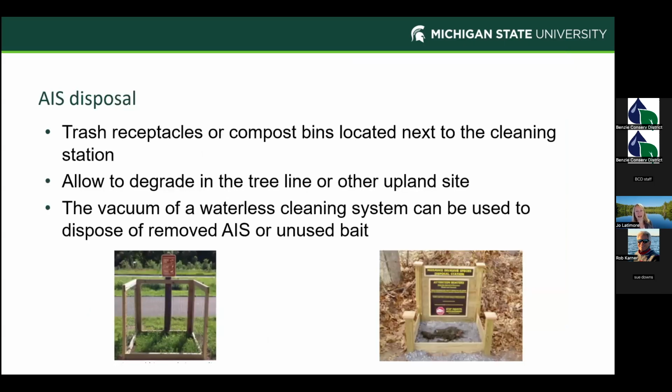We also need to keep in mind our plans for invasive species disposal. As I mentioned before, if we are knocking invasive species off with a pressure washer, or we're asking people to pull them off by hand, it's very important to think about what they are going to do with them when they're done. Do they just throw them on the ground? Some places put in receptacles like you see here where people can toss weeds they pull off of their boat and allow them to dry there. A lot of other places just encourage people to toss them somewhere upland, so they'll just dry in a tree line or something like that. If you have a vacuum, then that will accumulate any invasive species that are collected, so you'll have to have a plan for disposing of them.